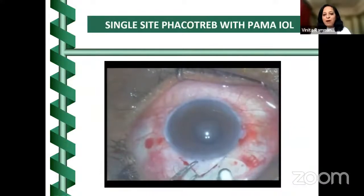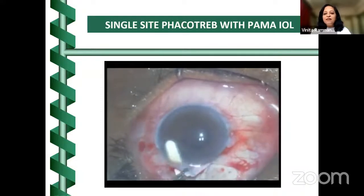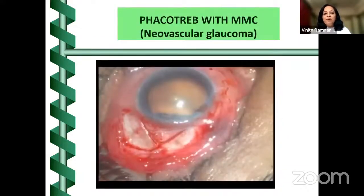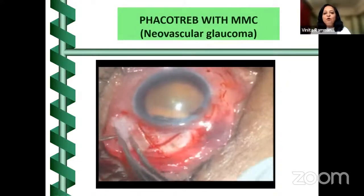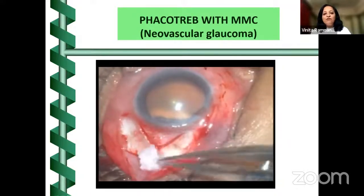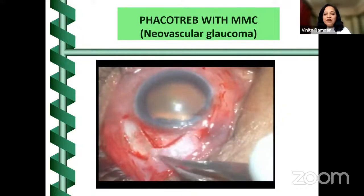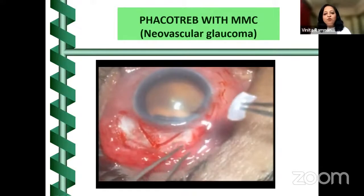And if you want a foldable lens to be inserted, just increase the base of the triangle up to 5.5 millimeters. One can use mitomycin C also. The Merocel sponges soaked in 0.02 or 0.04 milligram, 3 to 5 sponges, one below and above the scleral incision, can be used, and then a thorough wash is to be given once you remove the sponges.